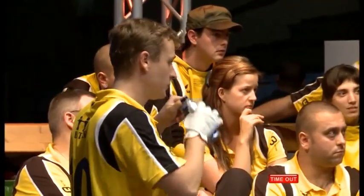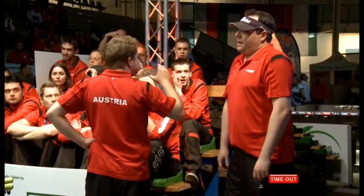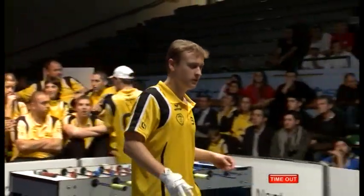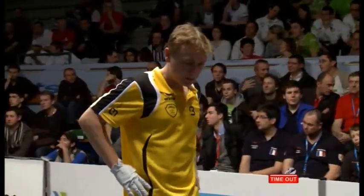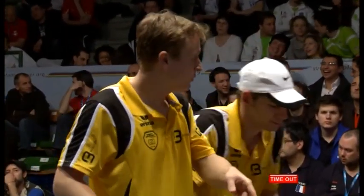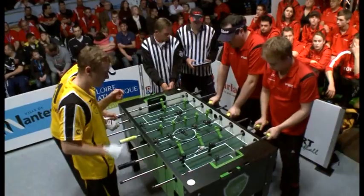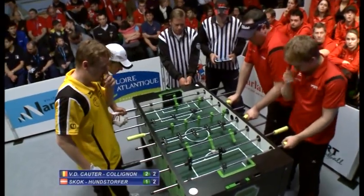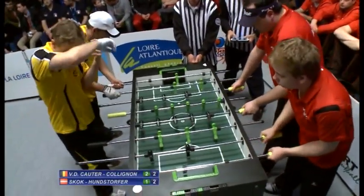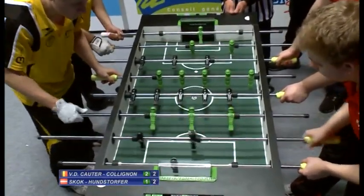Frederic Collignon and Tom van de Carter won the first game on Garlando. Those two gentlemen there, Kevin HUNDSTORFER and Anton SKOK of Austria, won game number 2 on the Leonhardt. Collignon and van de Carter won a very close game in game 3 to take a 2-1 lead. Here we are in game 4, tied up at 2. But Collignon has an opportunity to give his team the lead. Collignon calls time in and puts it back into play.